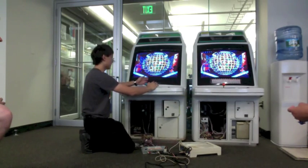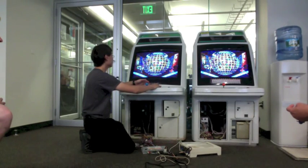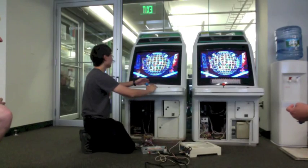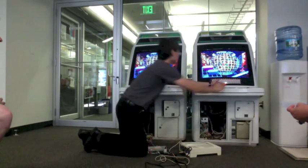And then I just try pushing each button in sequence. Oh, it is in Japanese. Shocker. Okay, so every single button here works. That's in English.